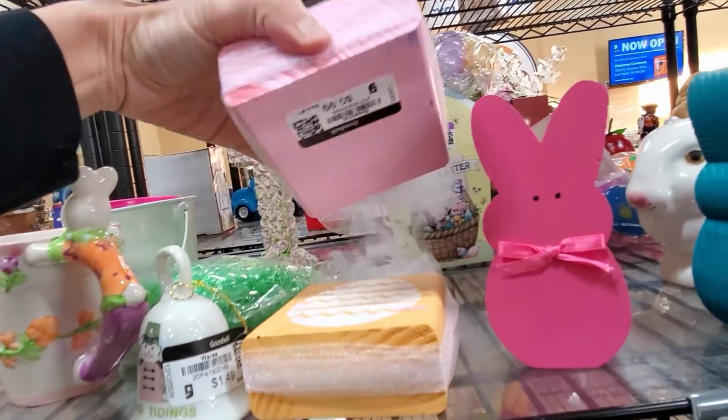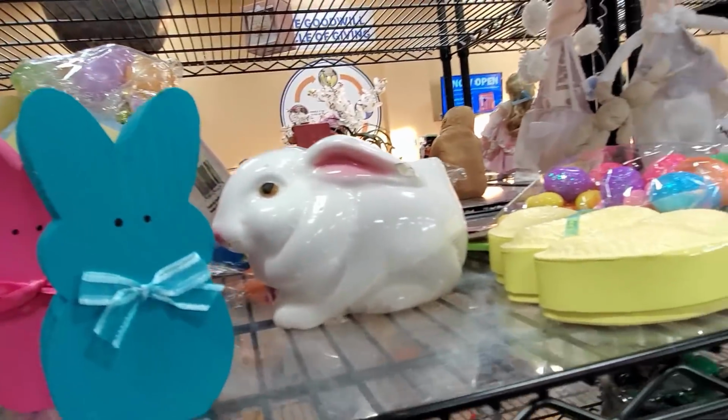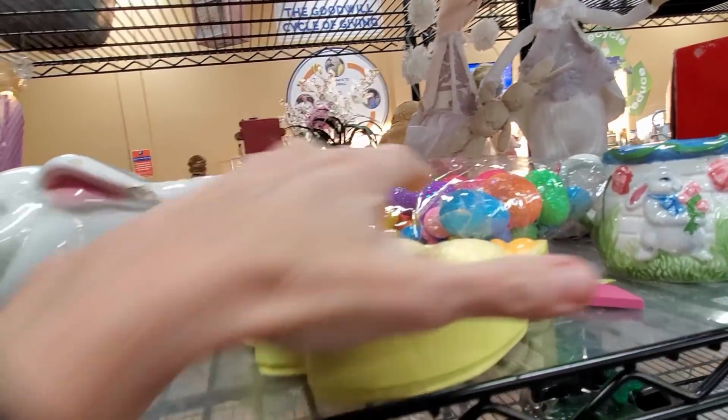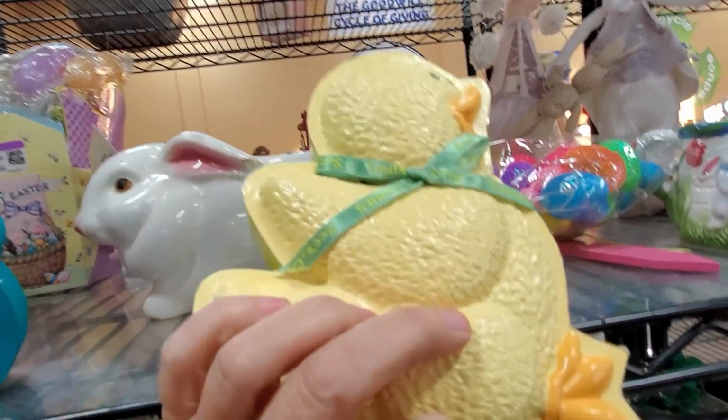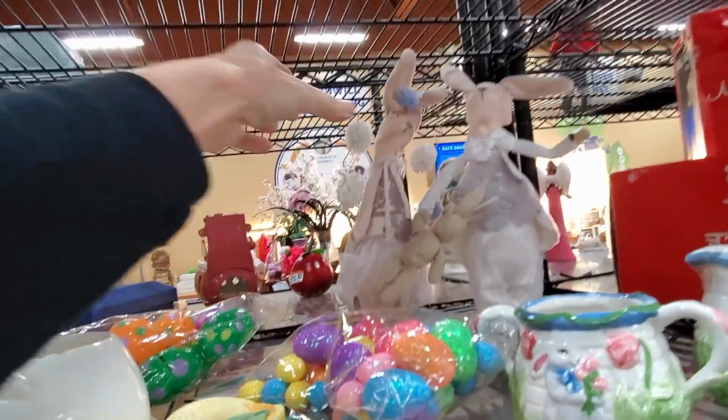And Easter is looking a little pathetic. The bunny was nice, but had a major chip. This is just a little box. Just a little duck box.